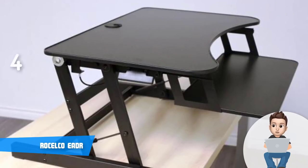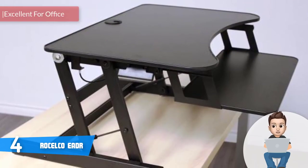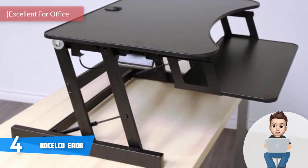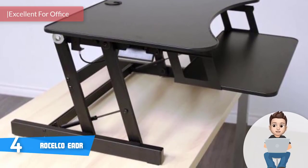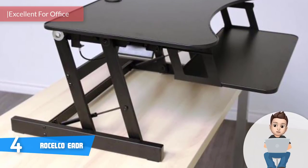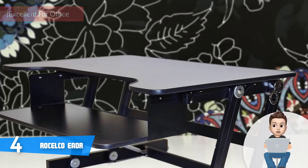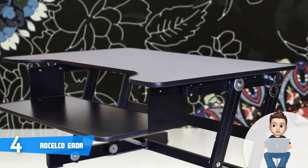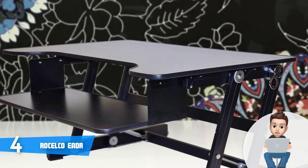Moving on, at number 4, we have the Roselco EADR. The Roselco EADR is yet another inexpensive height-adjustable stand that combines a higher level of stability with a stylish look which makes it suitable for both personal and professional purposes. That's why, let's dive into action and find out why you should consider this unit.